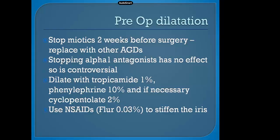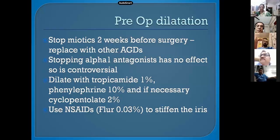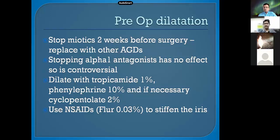Now, pre-op dilatations, these are some of the things you can do. You can stop miotics 2 weeks before. Stopping the alpha-1 antagonist, that is tamsulosin, has no effect. Even a 2-week course of tamsulosin tends to affect the iris somehow such that it's going to cause floppy iris syndrome inside the eye. You can dilate with tropicamide.